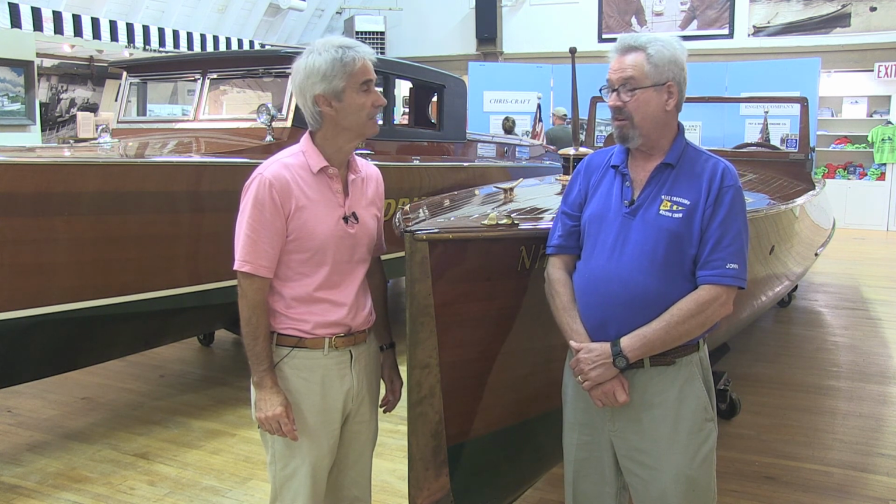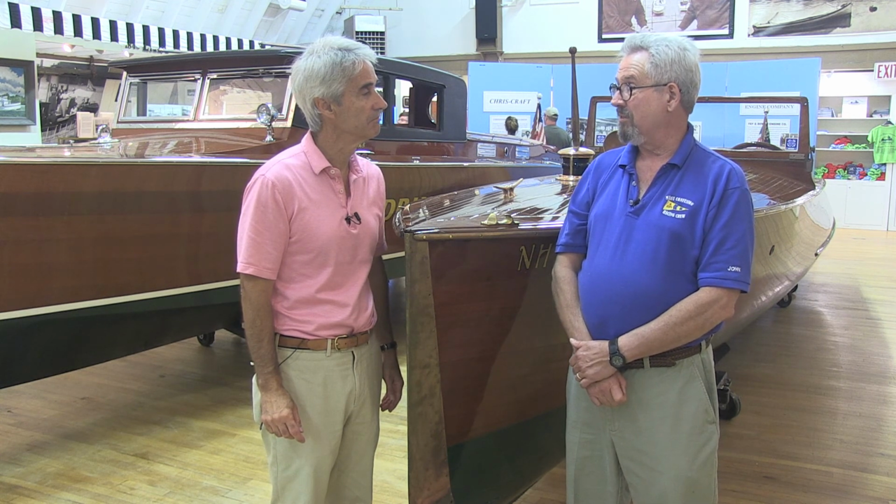It's nhbm.org, New Hampshire Boat Museum.org, and you can find all about the museum.